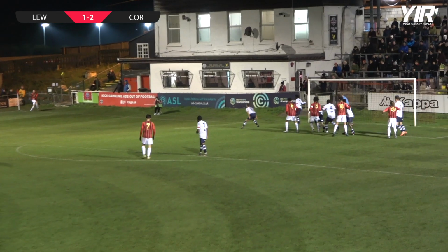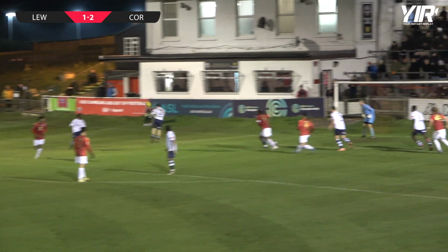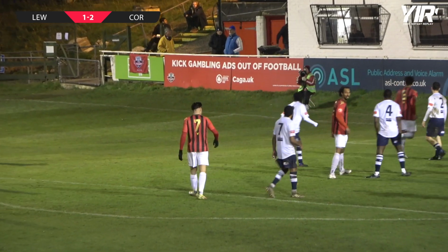A corner for Maloney in towards the front post, and it's an easy clear in the end for Bolton, but Maloney with another opportunity. Again, an easy header that falls for Tanner, and we saw him score from there against Worthing in that amazing 5-4. Is there another one in store?